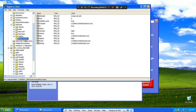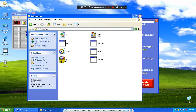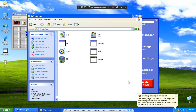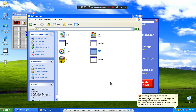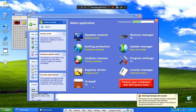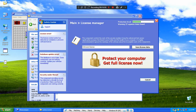Safety Center. Startup, start. Probably it's a silently suffix file that he tried to extract but failed because it already exists. Start. Protector. New. Oh, and something tried on his wall. New.exe.